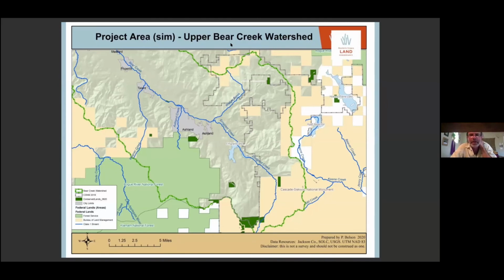Here's a map of the area. Many of you will recognize this straight away. There's Ashland in the middle, Bear Creek running diagonally from the southeast to the northwest. Important fish-bearing stream, as is Wagner Creek. This area, as you know, is very scenic, provides a lot of scenic attributes to the southern Rogue Valley. It also experiences a lot of population pressure. Most of the population in Southern Oregon in our region is located in this corridor. So that puts a lot of pressure on the land and provides an opportunity to do some good conservation work as well.